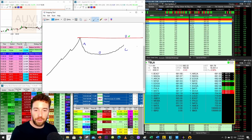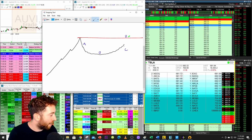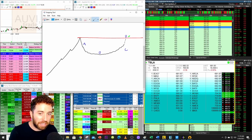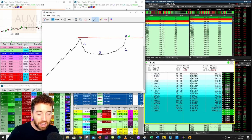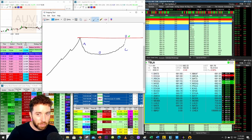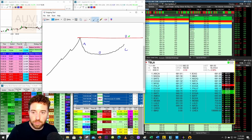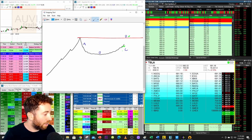So what we have right here is when we get to this point, we can kind of predict what's going to be happening, can't we? We can predict that this stock is going to be coming up to D. Now, we can't predict 100% if this stock is going to break D, but we can predict that most likely at this point, we're coming up to D. So why wait? We can look for entries at C.